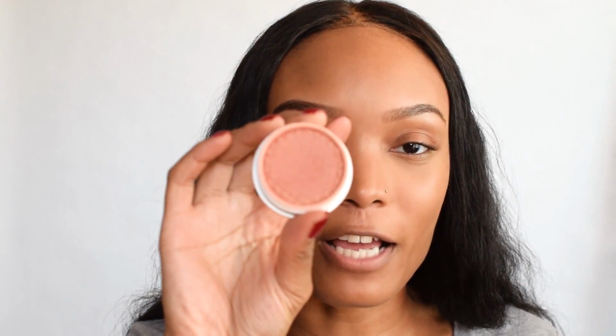Moving on, I'm going to be putting on a little bit of blush. This is also in the Colourpop K-Pop collection. This one is in Flush'd. And I'm just going to take that on the apples of my cheeks and kind of push it back a little bit.